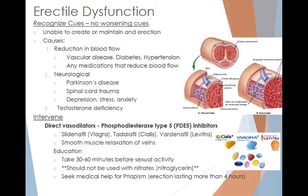The reason that you get erectile tissue is due to blood flow. You need blood flow to get stiff. So there's extra blood flow that is allowed in, and that is what causes the erection, is increased blood flow to the area. So anytime we have a reduction in blood flow or damage to small vessels, you can have erectile dysfunction. So anything that reduces your blood flow: atherosclerosis, vascular disease, diabetes, hypertension, or any medications that cause vasoconstriction can cause erectile dysfunction.